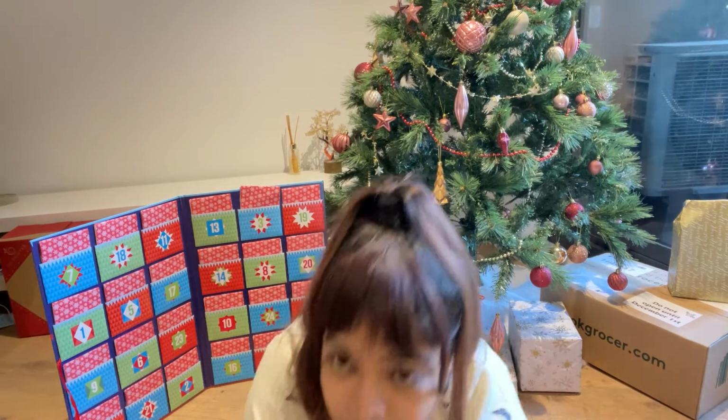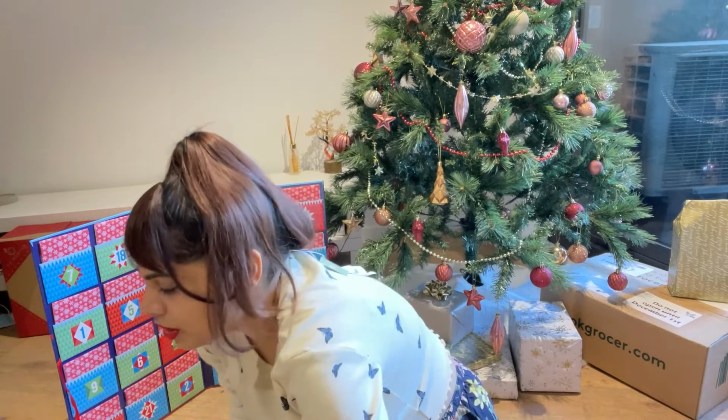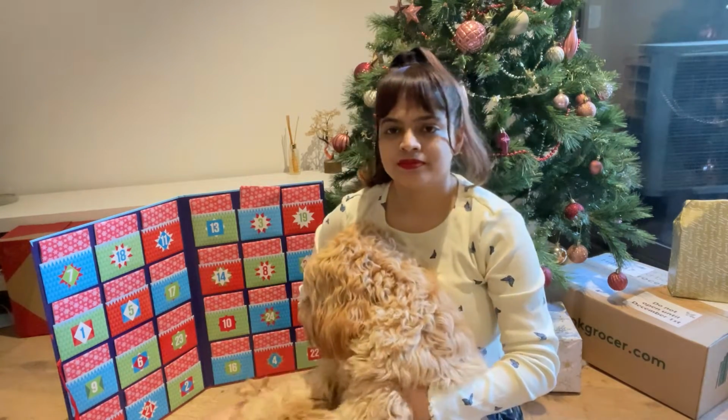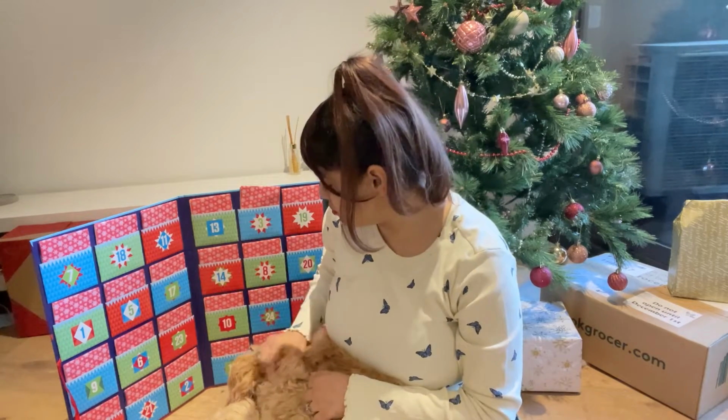So, I'm dog sitting this dog, who is basically here trying to eat everything. Actually, no, he's a very good dog.